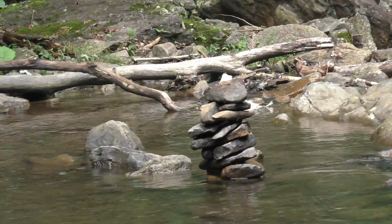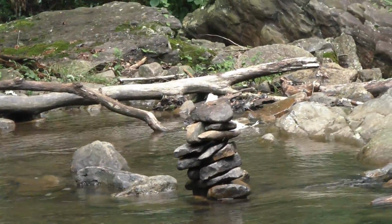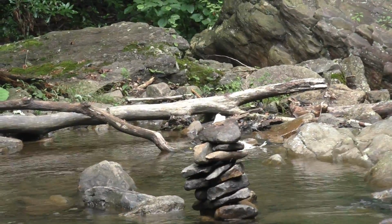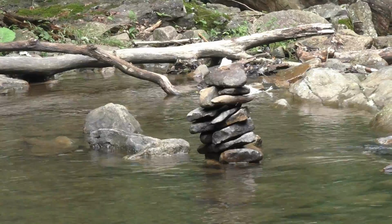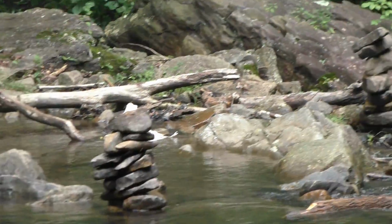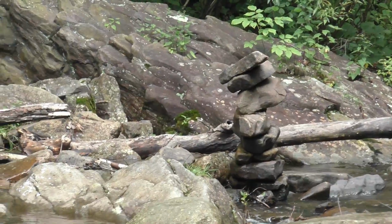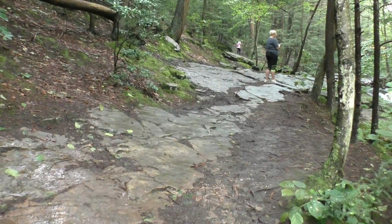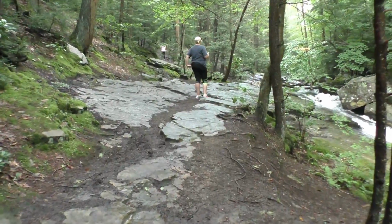Like somebody was stacking some rocks. I don't know what the purpose of that is, if it's just for your own amusement or if there's a specific reason, but I see them from time to time. Yeah, there's actually another one right there. All right, so we're going to continue forward and see what else we find.